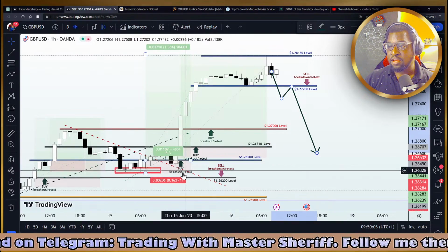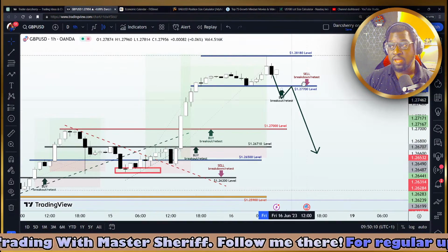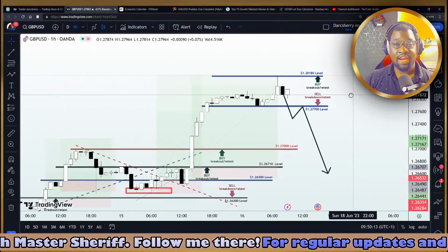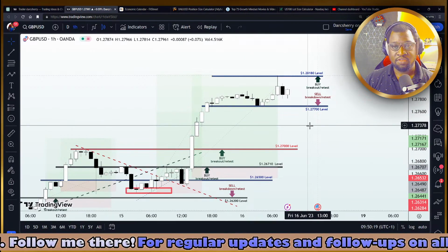Then we have a buy stop order. And then we have a buy stop order above the 1.28180 area to capture a potential trend continuation to the upside. So let's see how this will play out in the next couple of hours.